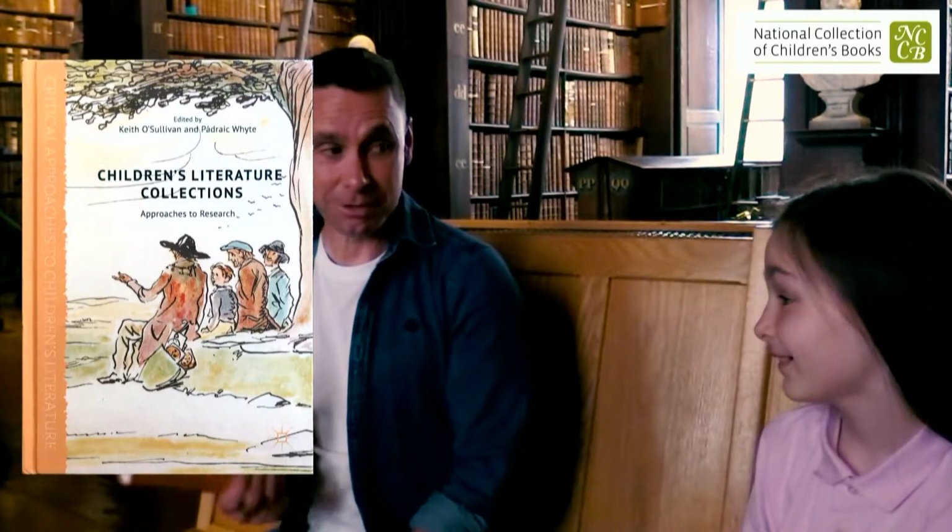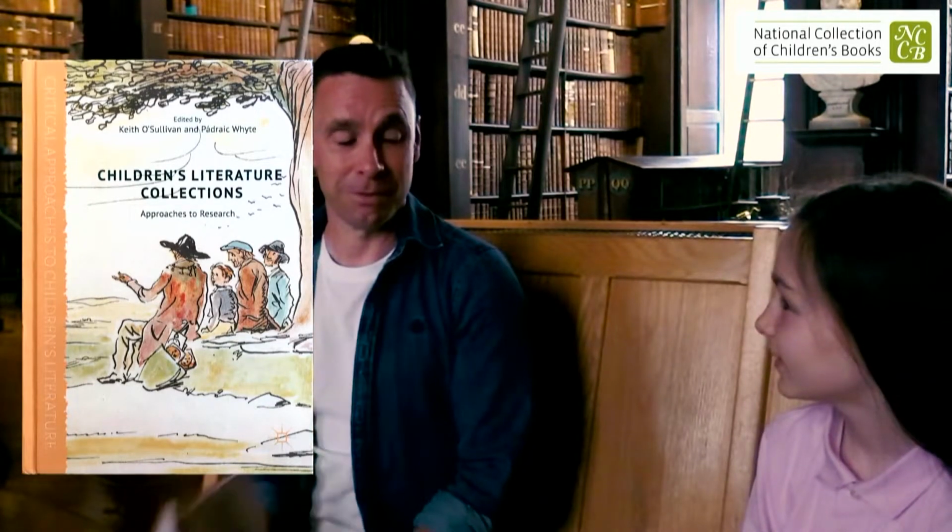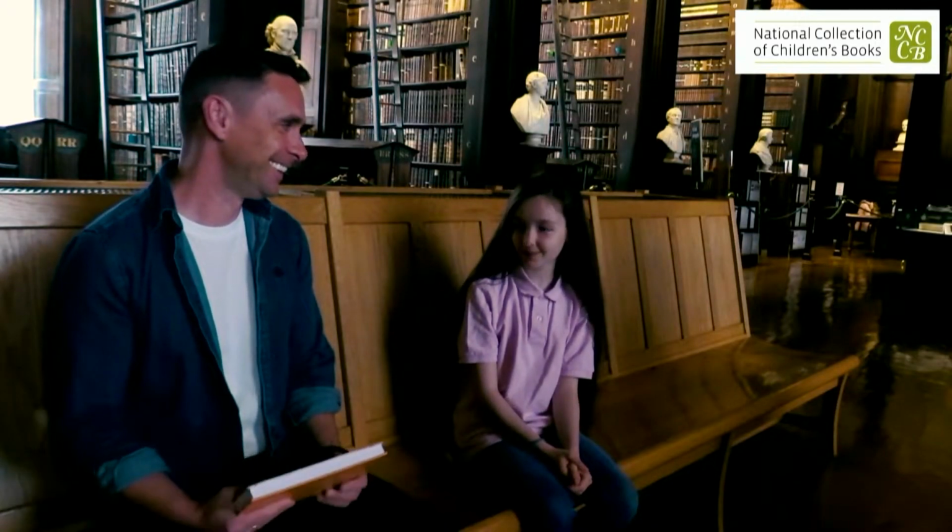Porrick, what exactly is the NCCB? Well, the National Collection of Children's Books was a 2-year project funded by the Irish Research Council, where we looked at children's book collections right across lots of libraries in Dublin. And how many of your books are in there? Well, none of my books are in there, but we did put together a book that talks about all the different books in the collections. Well, not all of them, but a lot of them. And some people thought that this book was so good that it won a big international award. Whoa. Yeah. So you didn't build this by yourself?